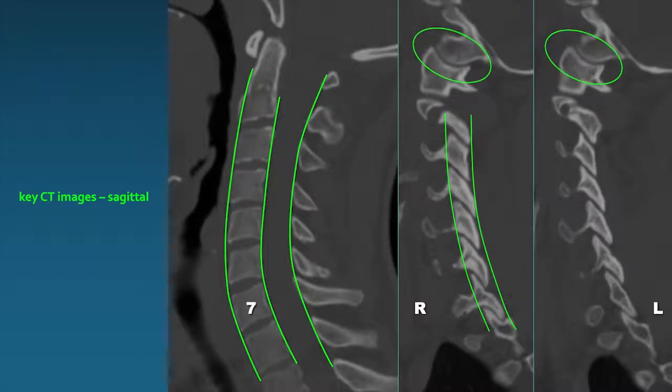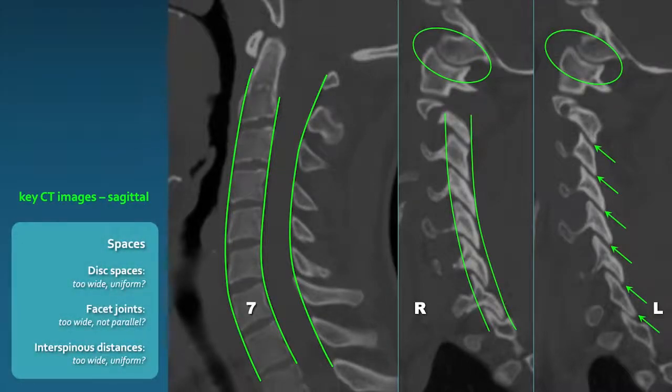You want to see that the occipital condyles are articulating properly with the lateral masses of C1, and you want to look at the facet joints. Okay, so we're looking at our disc spaces to see if anything is too wide, to make sure they're relatively uniform. We're looking at our facet joints, making sure nothing is too wide and that all those joints are parallel. And we can also look in that mid-sagittal plane at the interspinous distances to make sure nothing is too wide and that they're relatively uniform level to level.